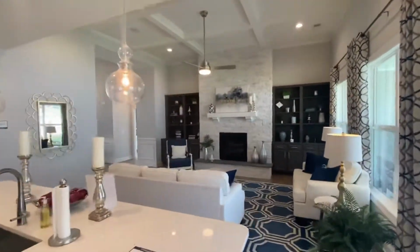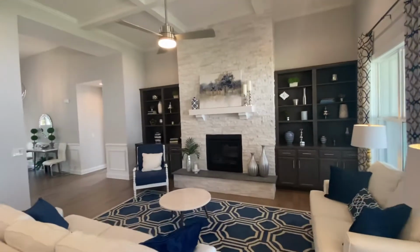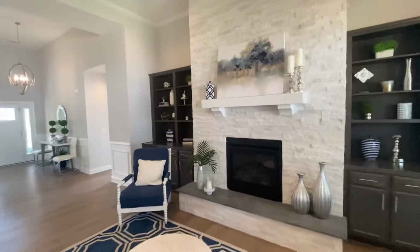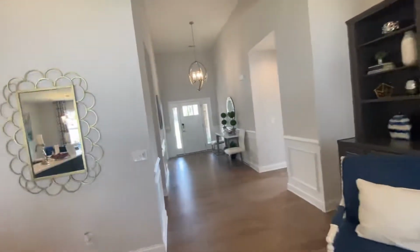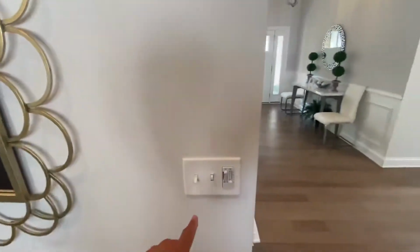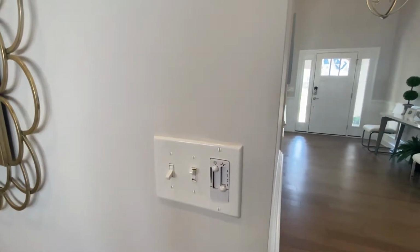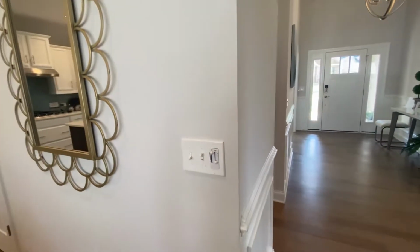And you do have your built-ins back here in the back. That's an option, maybe an upgrade. And again, your fireplace. Beautiful furniture in here. You do not skimp on that. There's also one little thing I want to show you. They do have a ceiling fan light control here. I'm not really sure if that is going to be an upgrade or not, but that's something that can be done.